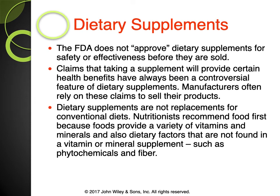So we're going to talk a little bit about dietary supplements. The FDA does not approve dietary supplements for safety or effectiveness before they are sold. What that means is supplements are being put on the shelf, and it is the job of the FDA to go through and say whether these supplements are legitimate or not. But supplements do not have to go through the FDA first to get into the market. So supplements can be on the shelves and be not good, not be effective, or not contain everything they are supposed to contain before the FDA even catches it. Once it is on the market, then it is the FDA's job to look at the effectiveness and the safety of it, but not beforehand. We should really get that fixed. It should be the other way around.